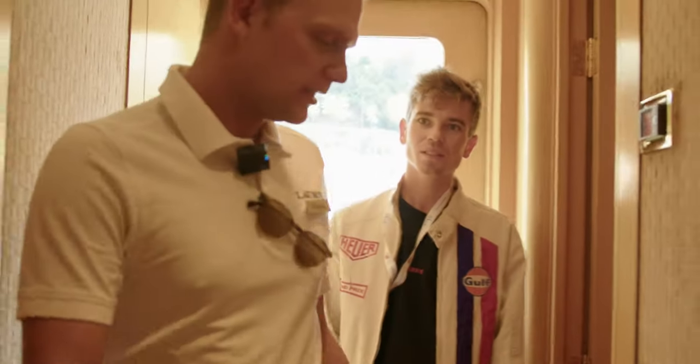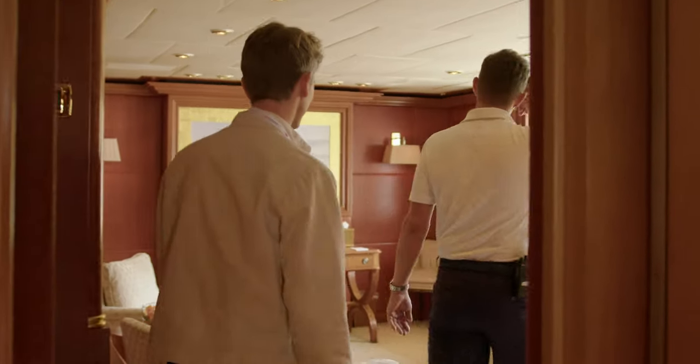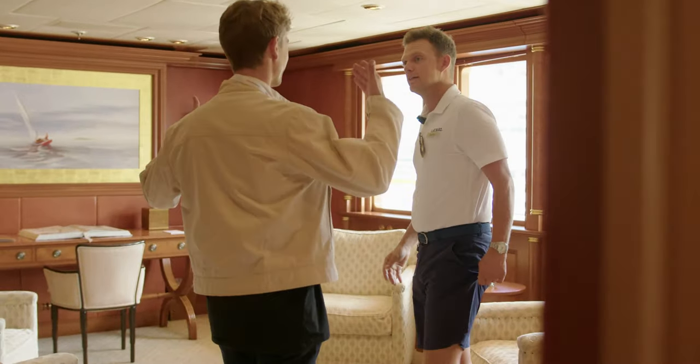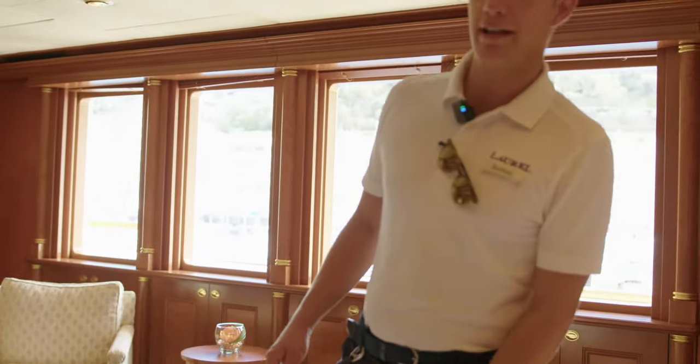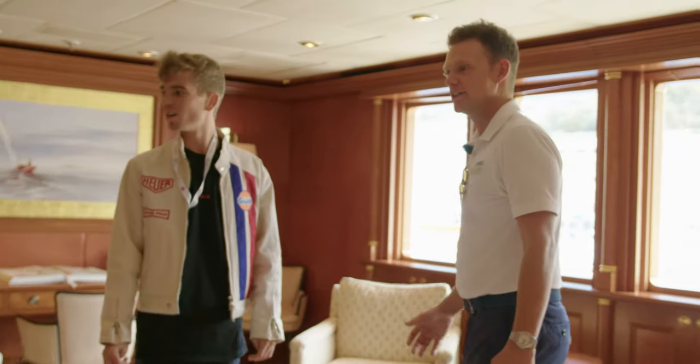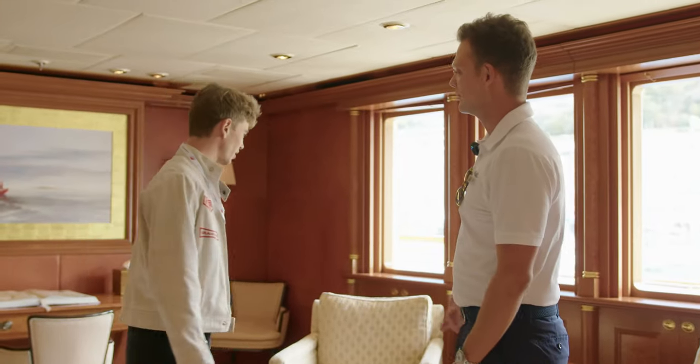Well, if you're having a drink and you just want to nip to the toilet instead of going down to your cabin, making all that effort, then you could just use that. So we have in here our library. Oh, and our voices just changed. The sound deadening, yeah. There's sound deadening material behind these calfskin leather walls. Wow. And so you could sit in here, turn the music down, and relax.